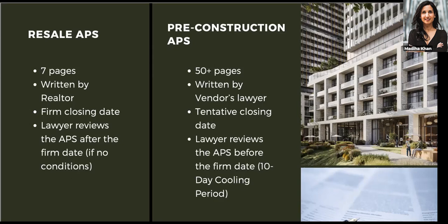However, it's advisable to work with a lawyer that specializes in pre-construction contracts because these look very different from a resale contract. Pre-construction contracts are similar across the board, across the builders. They're very standard. However, a lawyer that you work with needs to be well versed in this type of contract to be able to help you out and advise you accordingly.